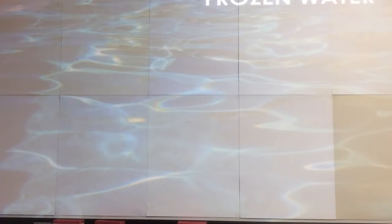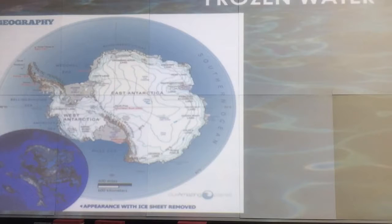Most of our fresh water is frozen, and you'll see most of it here in Antarctica. This is a diagram of Antarctica, and you'll notice that it's covered mostly with snow. The blue circle in the corner here shows you what Antarctica would look like without what we call the ice sheet, which is a very, very thick layer of snow and ice. The Arctic, which is at the North Pole, is not considered a landmass or a continent because there's no land underneath the snow. It's only compacted snow and ice.